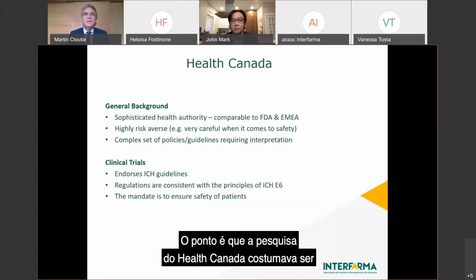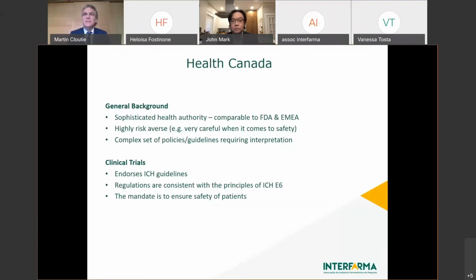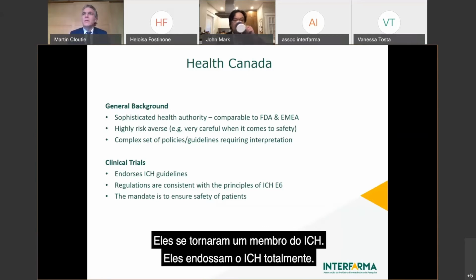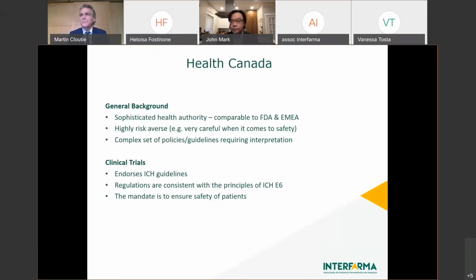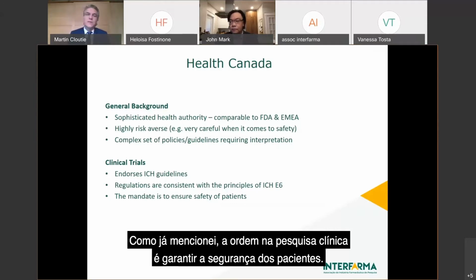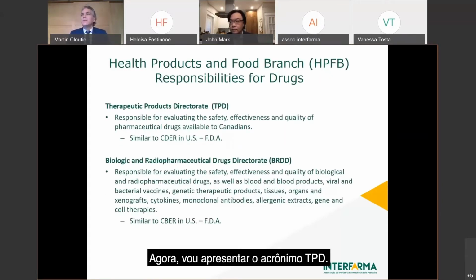On clinical trials, Health Canada used to be an observer of ICH. In the past few years, maybe 5 years or more, they're now a member of ICH, so they fully endorse ICH, and the CTA follows the principles of ICH E6. As I mentioned, the mandate on clinical trials is also to ensure the safety of Canadian patients. Now, to the acronyms I presented, the TPD and BRDD are the two main directorates that we're going to look at today.